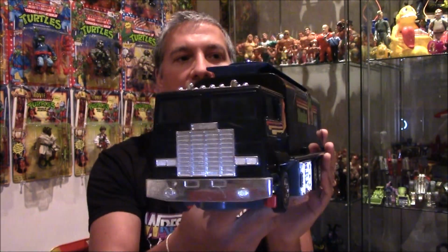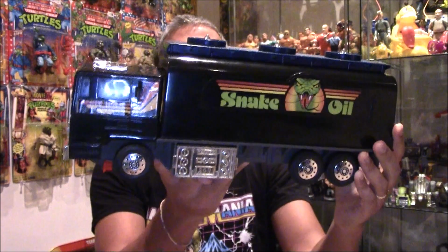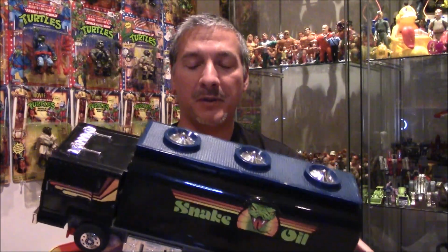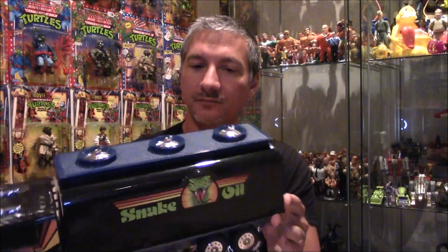I was shocked to find it just laying there on a tarp at the flea market. It's a vendor that has been recently going to the flea market, so I've been hitting him up in the morning and seeing what he has. He's a really good guy. Again, happy to find my very first Kenner M.A.S.K. piece.